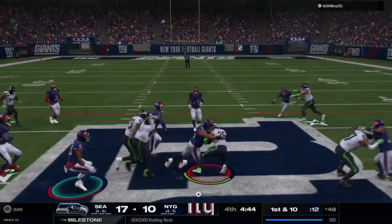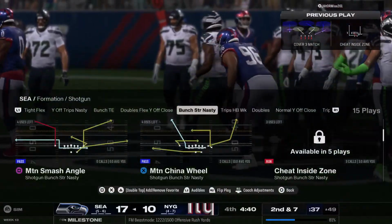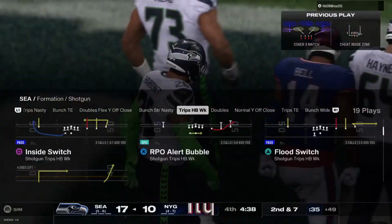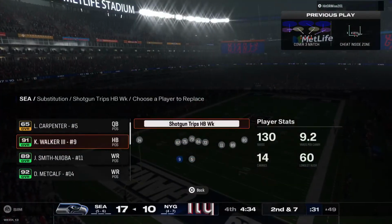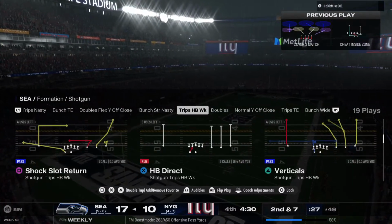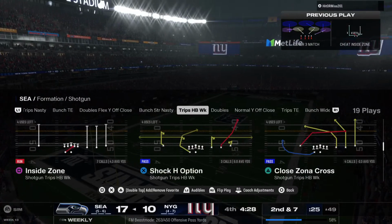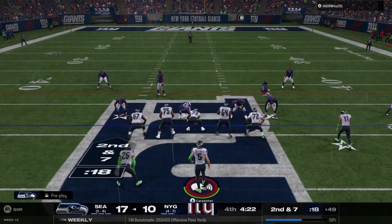On 1st and 10, it's Charbonnet. And he's going to take this ahead for right around 3 yards, but no more than that. Second down. Well, that's just a pile of bodies there, and that's when you kind of find out who's a tough guy, right? Who can stand up and make a play. It was only a 3-yard run, but for both sides, they had to walk away from that feeling like, okay, I can stand up when the going gets tough in here.